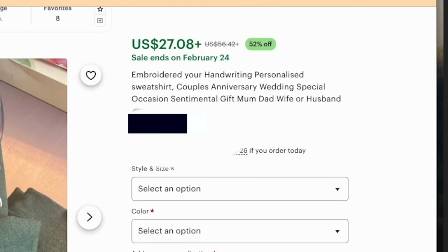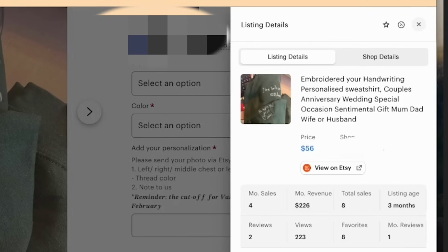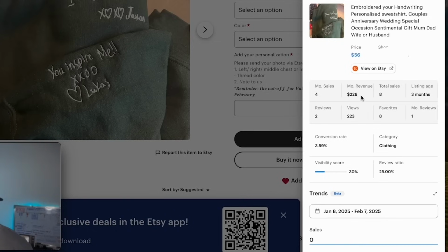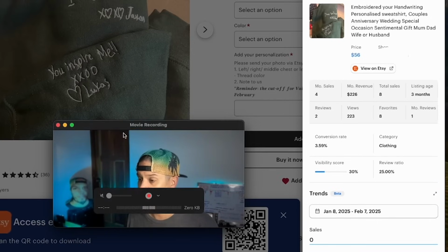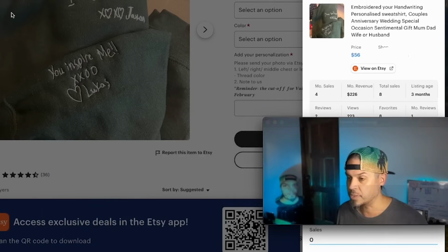is traditional UK spelling. So we can just click right here and analyze listing, and it's going to give us a bunch of detail. We're looking at 4 monthly sales here, 226 in revenue so far with 8 sales, and the listing is only 3 months old. So conversion rate of up over 3.5%, which is huge. And it looks like the visibility score here that we can see with EverBee is a little low, so it could probably even stand to do better. And it does have a review ratio of 25%, so that is actually pretty high.